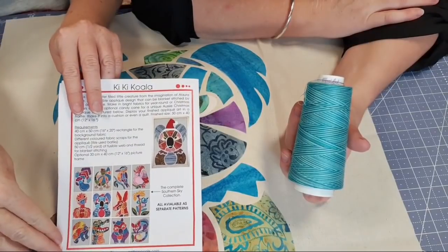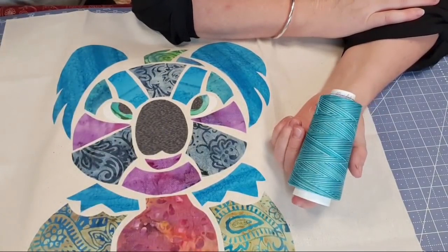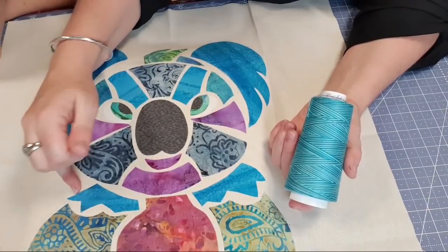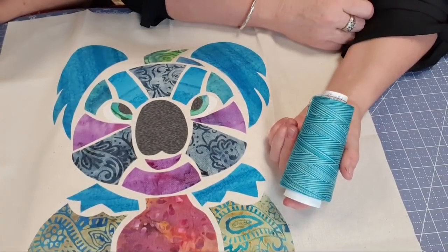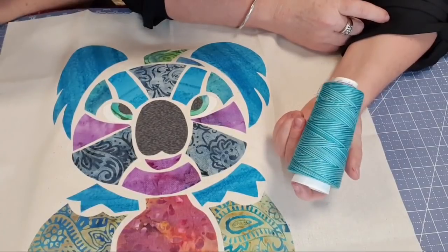So, yeah, that's the cotton we're going to use. And we will show you the tips and tricks that we do for turning your sharp corners, so these little pesky corners that we've got here. Doing the circles, and Bec's an expert at it now. She's been teaching everybody how to do it. So yeah, that's basically it for us tonight.